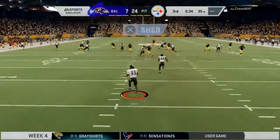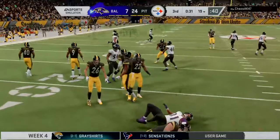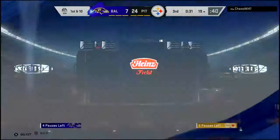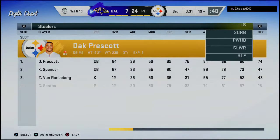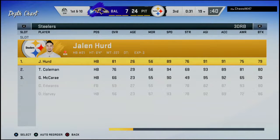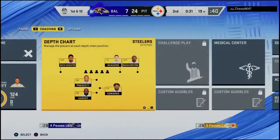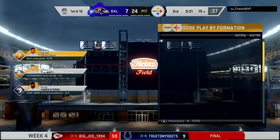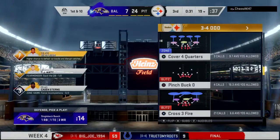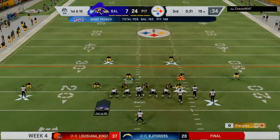That'll be taken in the end zone. And he'll take it back to about the 19-yard line. Take over first and 10 at their own 19-yard line. The Raven offense set at the line for this next drive.